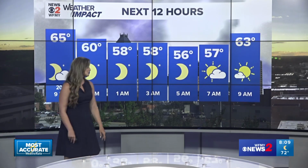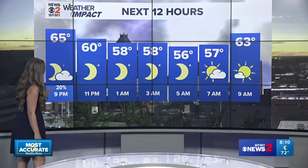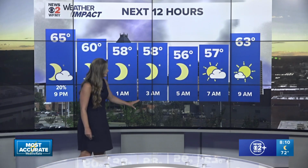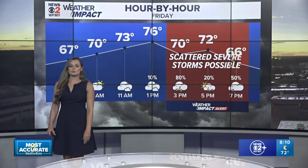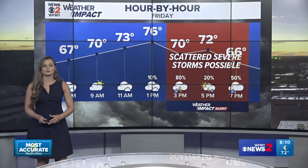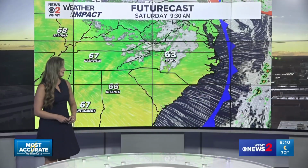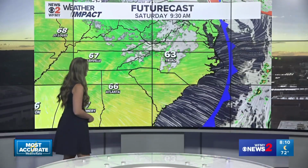Next 12 hours, we're slowly starting to clear out. Very slim rain chance for the next hour or two, clearing out overnight, and it's going to be a little bit cooler. We're going to be back into the 50s ahead of the 60s warming up into tomorrow. Again, that severe weather threat is over for the night tonight. And this is that system, continuing to push offshore for the next several hours.